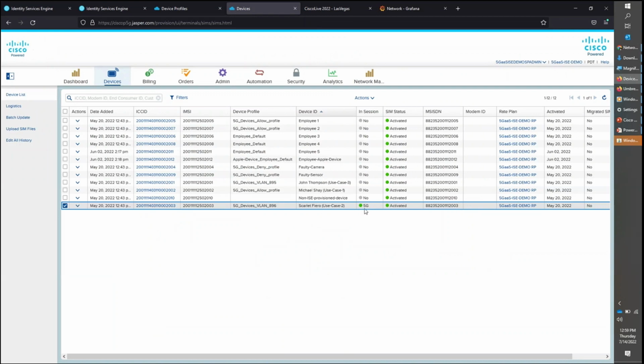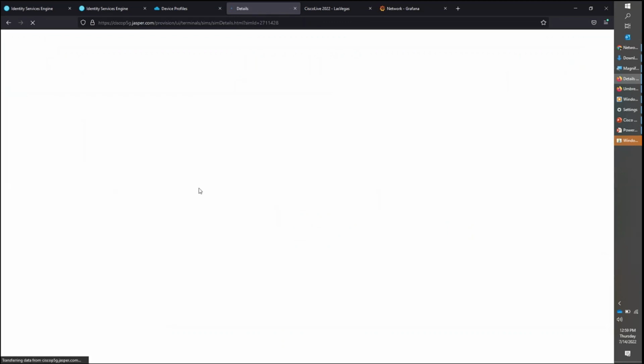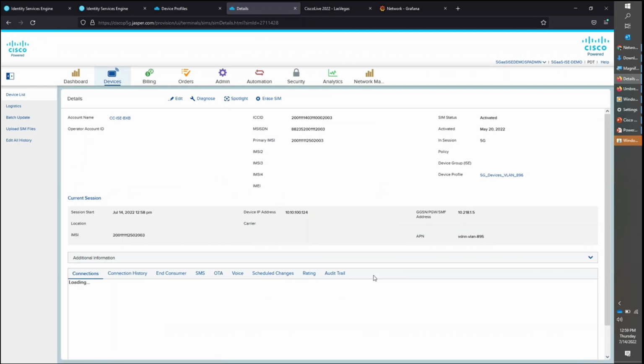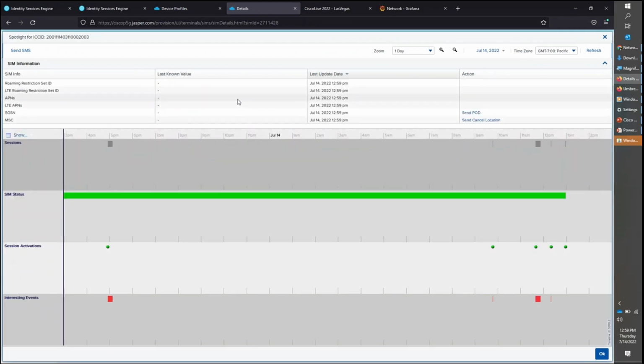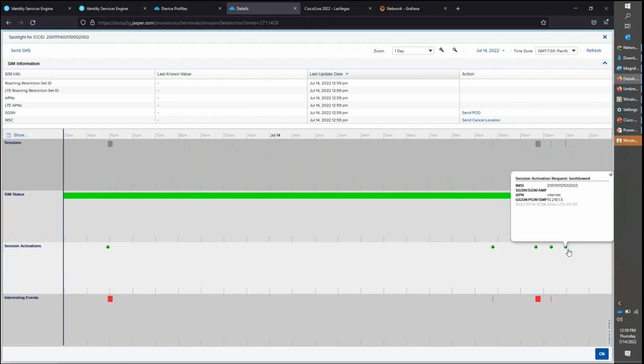If you go here, you noticed there was no session before. You can see that it automatically updated, the session is on. Let's click on this session. Now you can see additional details, like what the device IP address is and all the other stuff. This tool is so powerful. So I'm going to show you how you can troubleshoot this as well. If you click on Spotlight, this is a real-time view which streams different alerts. And if you click here, it tells you ICE allowed. Hence, you can see the message which tells you that ICE has allowed this access.